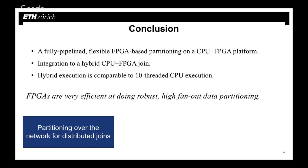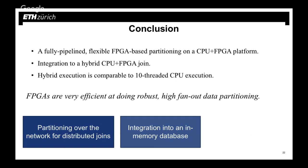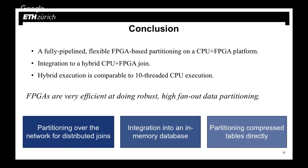The first one is that we want to implement this partitioning over the network for doing distributed large-scale joins. Then we want to integrate what we have here into an in-memory database, more specifically MongoDB, and have this FPGA partitioning as part of the MongoDB join to accelerate analytical workloads.